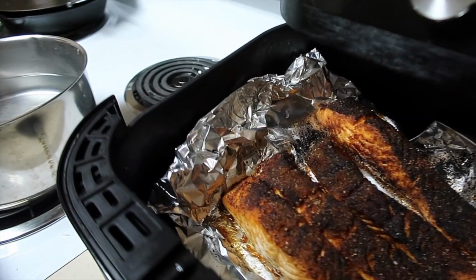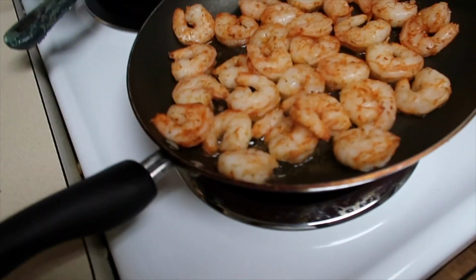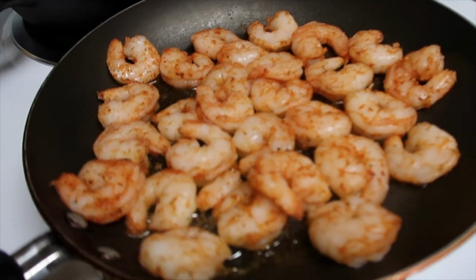Hey guys, it's a little bit later in the day, so I am cooking dinner. We already got through with cooking the salmon. I use all the same seasonings that I used yesterday. And then here's the shrimp. I use all the seasonings on the shrimp that I use on the salmon. But yeah, I love all of those combinations of seasonings.